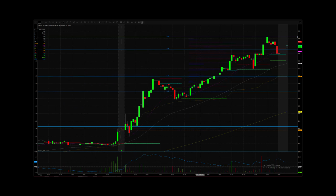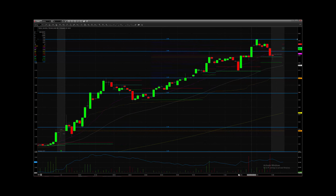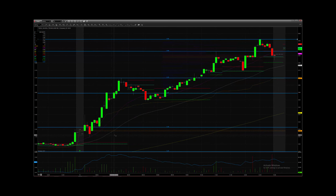I considered scaling in more in this trade. I didn't. And I was already pretty exposed. I'd made a ton of money this week on our other swing trades, and it was Friday. Fridays tend to be a little bit choppier, and the volume in the market tends to be a little lighter. This one just worked out that it would have been a great spot to add over that 560 area.